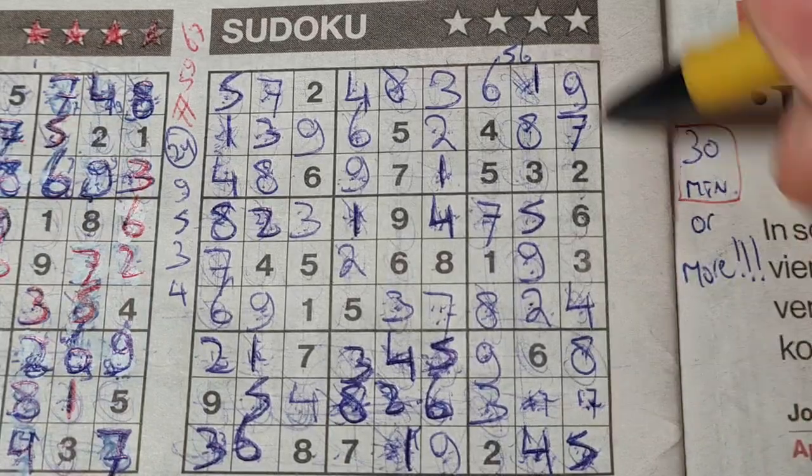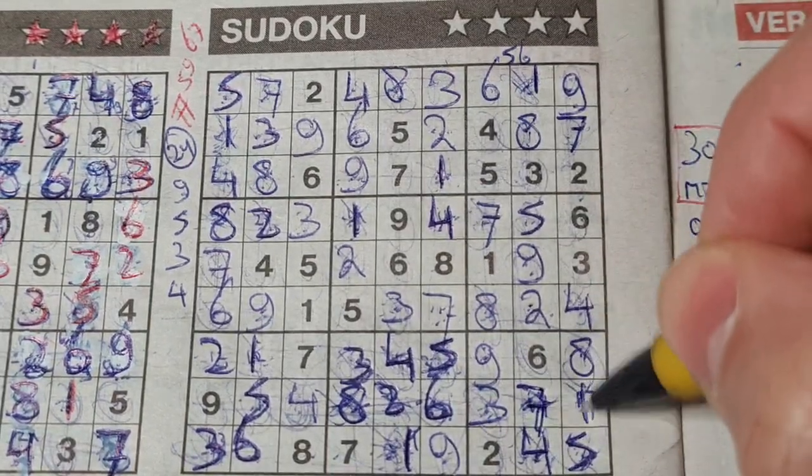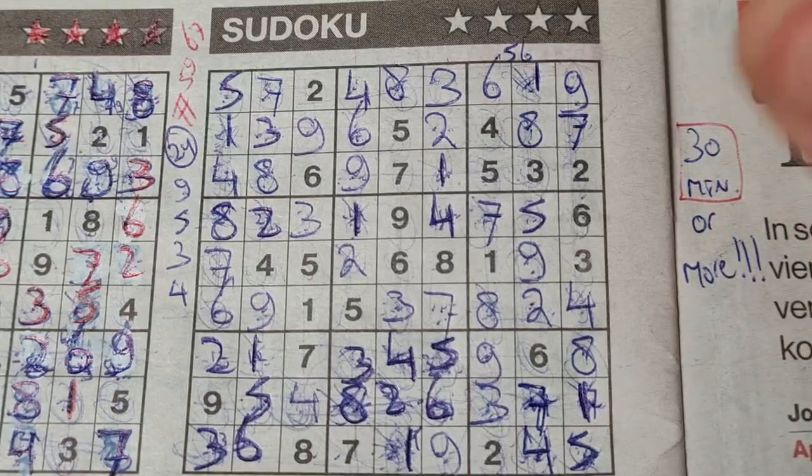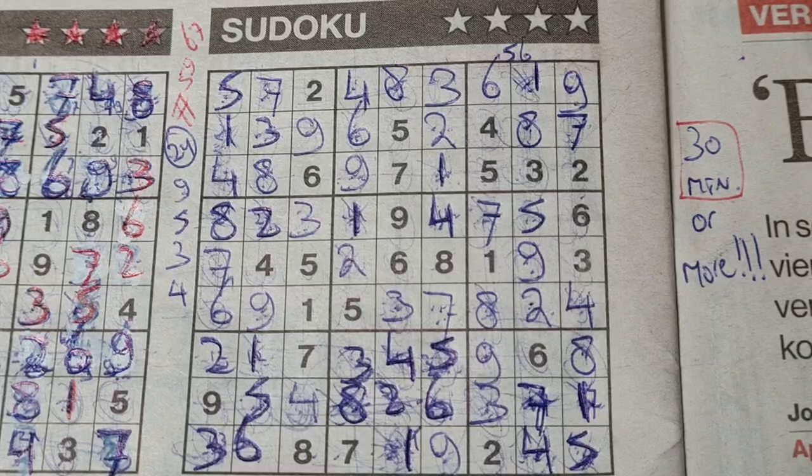Same numbers, 1 and 7. We have a 7 in the last column, no 7 there. 7 should be here. And the 1 goes there. Finished in 14 minutes. Wow! This one is quick to solve.